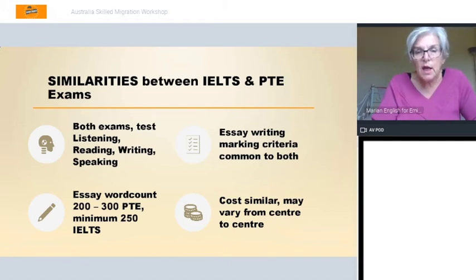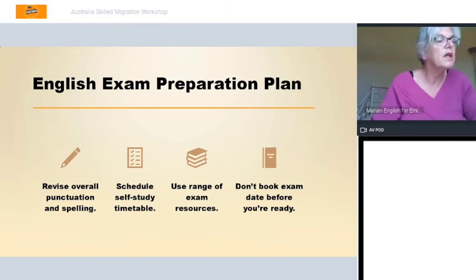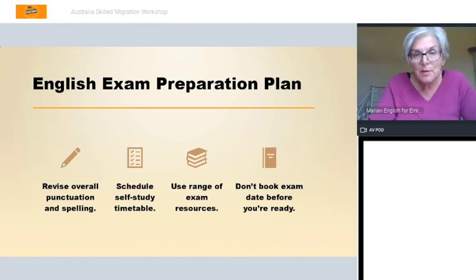The essay word count, so the amount you have to write, is similar. The essay word count is 200 to 300 in Pearson's and minimum 250 in IELTS. So it's very similar. Don't be fooled by thinking one essay is easier than the other, because they're not. They're very similar. The cost is similar. Obviously, the cost is part of it.